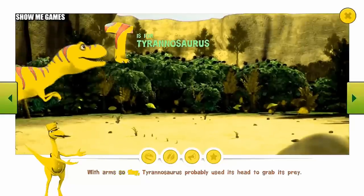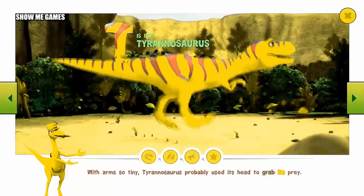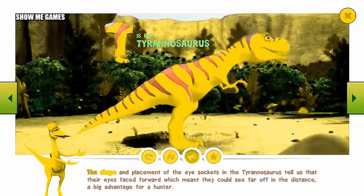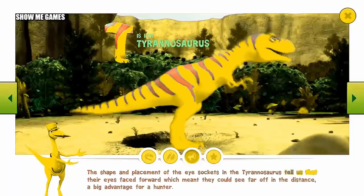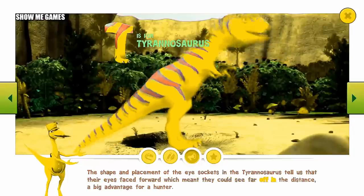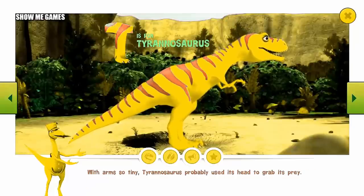With arms so tiny, Tyrannosaurus probably used its head to grab its prey. The shape and placement of the eye sockets in the Tyrannosaurus tell us that their eyes faced forward, which meant they could see far off in the distance. A big advantage for a hunter.